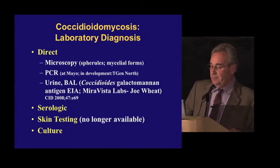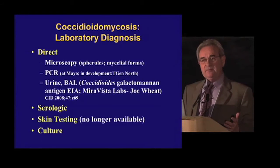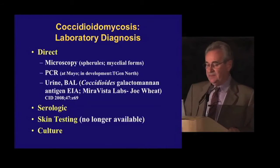As far as urine and BAL for the galactomannan that Dr. Ampel had mentioned, Joe Wheat's laboratory in MiraVista, very good test. Again, I'm not quite sure exactly where it sits. It may be helpful sometimes in a disseminated case. I think BALs may be even better than sera or urine, but we're just not quite sure where to go with that.